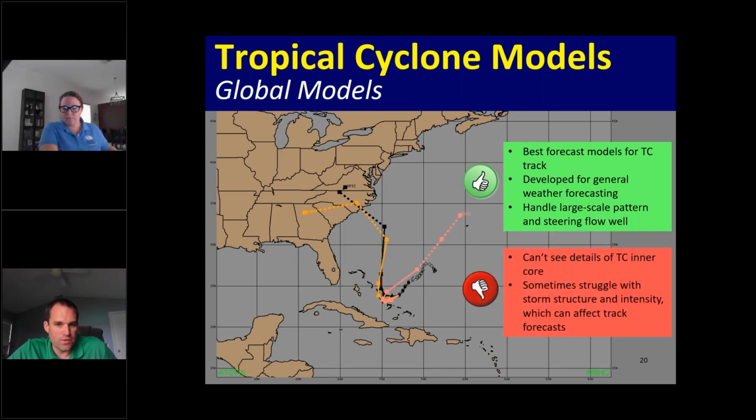Now, there can be issues with these models, however. They sometimes struggle to depict or appropriately resolve the details of the inner core of a hurricane. They don't have enough resolution to really see that yet. And they sometimes struggle with the structure of the storm and its intensity. The storm might be too weak or too strong in one of these global models, or too small, and that can affect the track forecast. In fact, some of our largest track forecast errors occur in these situations where there's uncertainty about the structure of the storm and how it's going to respond to the steering flow in different situations.